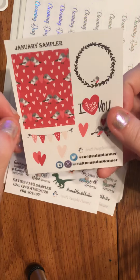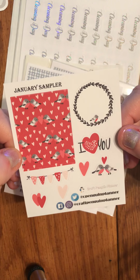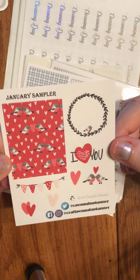This is the January sampler. It will go out with all orders in January other than those placed during the Planners Collaborative sale. That will have its own special sampler, of course, but this is so cute.